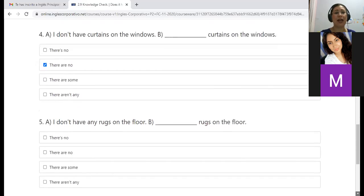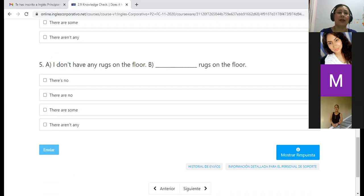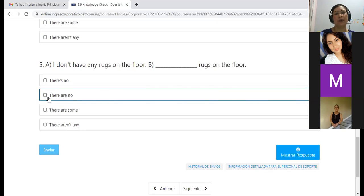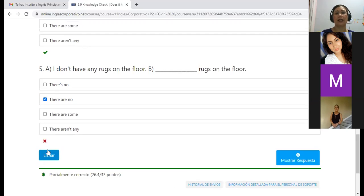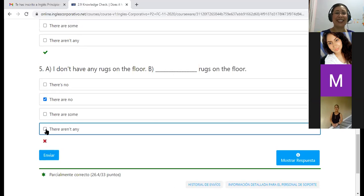Okay, let's see. Number 5. I don't have any rugs on the floor. So the other way to say it could be, there's no rugs on the floor, or there are no rugs on the floor. There are some rugs, or there aren't any. There aren't any. Okay. Vamos a ver. O será there are no. There are no rugs on the floor. Let's check. Chequemos, ¿verdad? Yes. No. Tenía razón la compañera, ¿vea? Ahí está. There aren't any.